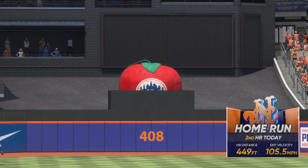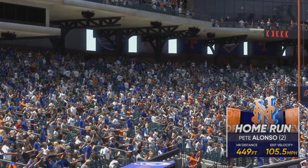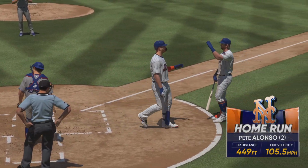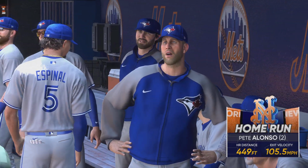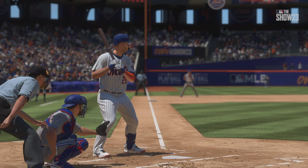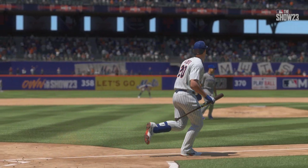He crushes that one to center field. His 2nd home run of the game, and they add on. It's 3-1. That one was a hanger, and pitchers typically don't get away with making a mistake like that. And right there, he made him pay.